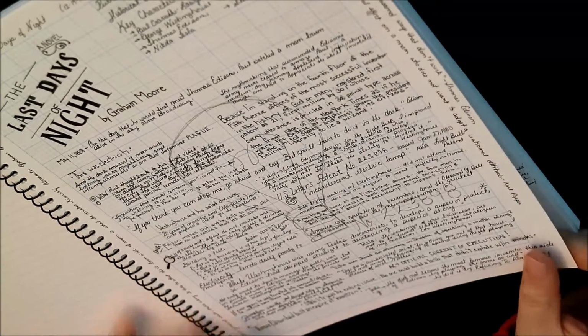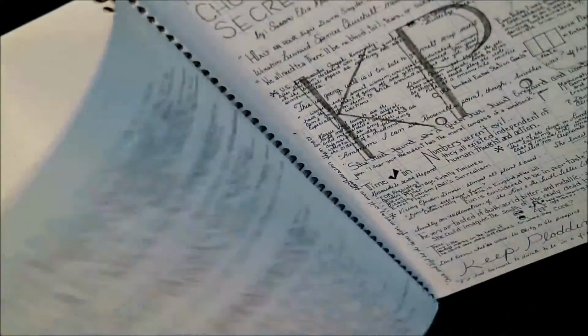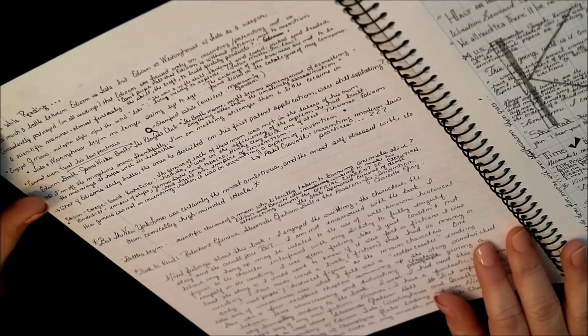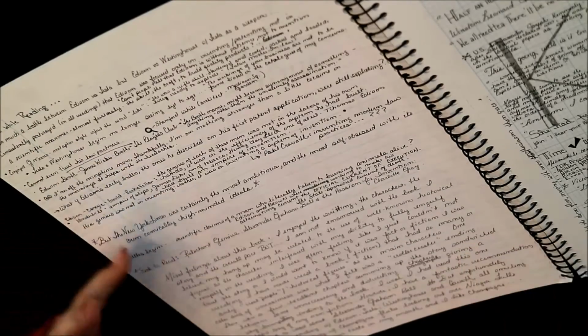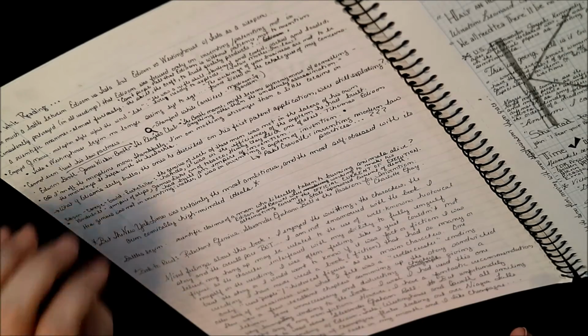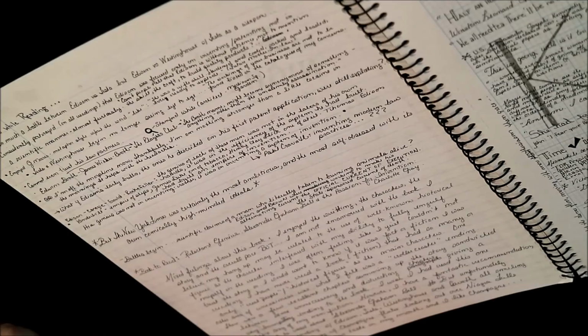But that isn't it. There's still more, because when you turn it over on this side, I can continue. These are my thoughts while I read. I like to put this up there. So when you're reading along, you're like, I wonder if that's real, or wow, it seems like this is a theme that's developing. I can quickly jot it down here, which I really like.